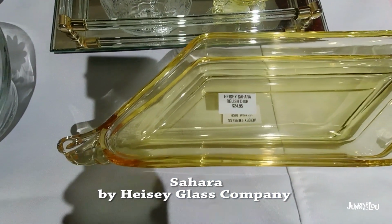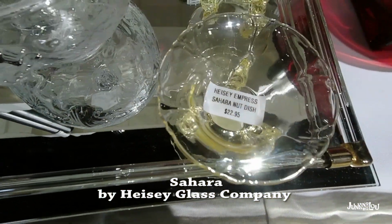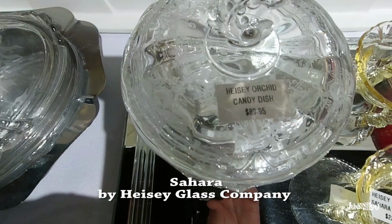I didn't get a date on some of these, so if you have information on that, please share it with us in the comments. I looked all over and couldn't find the date on some of these pieces of glassware.